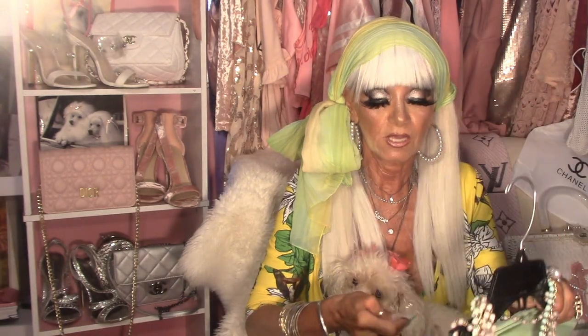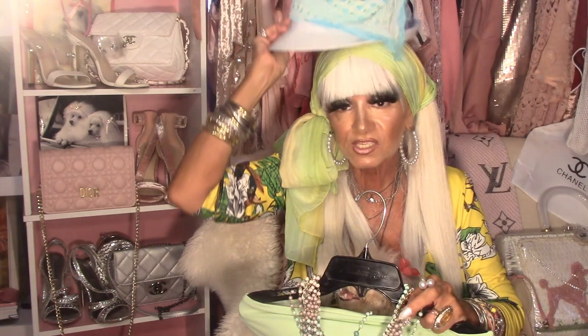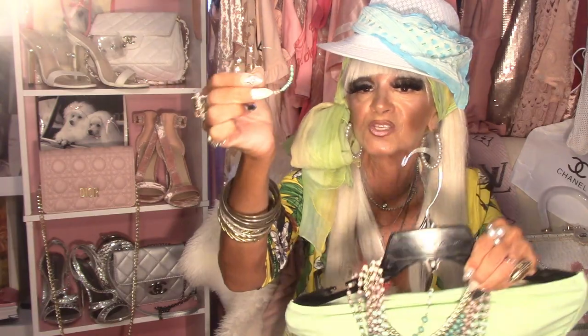And here is the... I think it looks really beautiful. Look at this together, isn't this gorgeous? And the beads to match. We just have to play around with the hat. But look how beautiful these earrings are. Also off of Amazon. Look how gorgeous these earrings are.